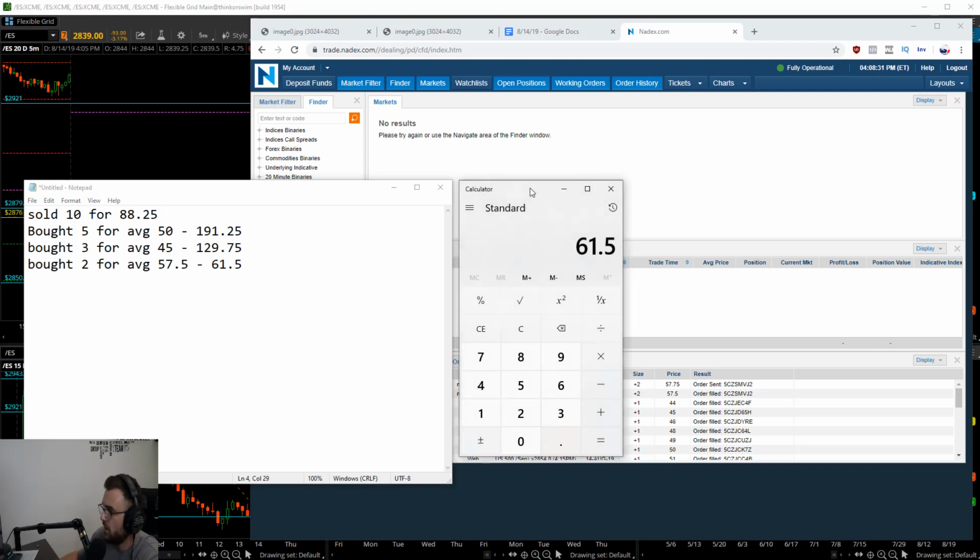So $61.50 plus the $129.75 there, plus the $191 quarters there. So Nadex was good for $382.50 on the day, minus commissions there on those trades. And that was just trading a 10 lot.